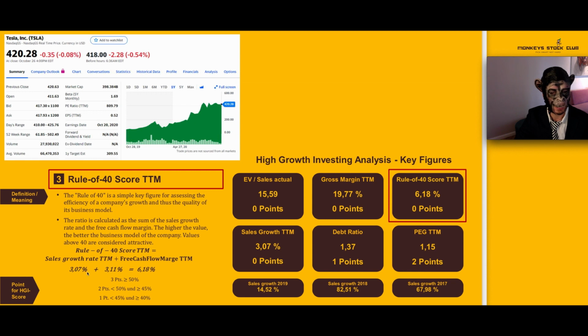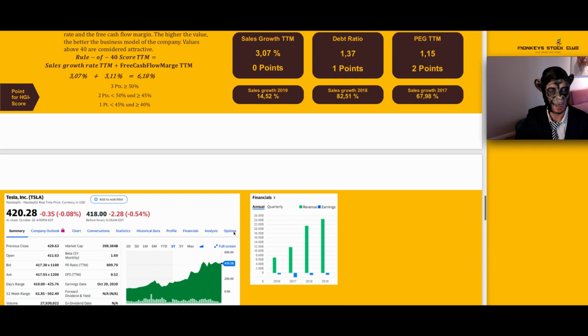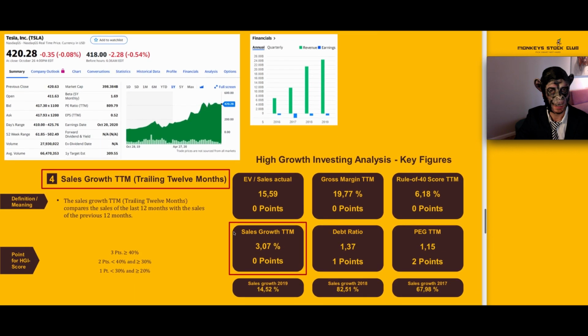The sales growth rate, compared to the last 12 months, was unfortunately just 3%. The free cash flow margin is 3.11%, so in total 6%. The sales growth, as I mentioned before, is 3%.